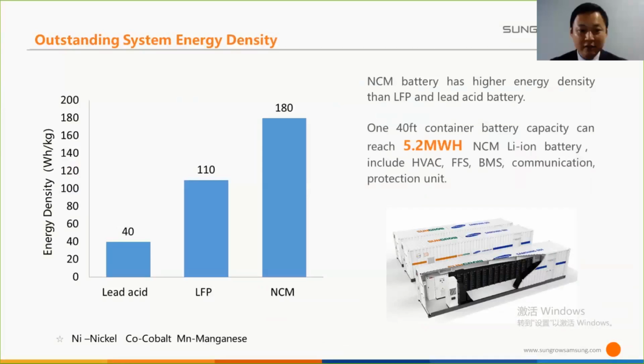Next, I want to introduce the C&I energy storage solution. Firstly, I want to ask why we need the ESS for some C&I projects. From the picture, we can see this typical electricity bill. In this bill, we can see two parts we can help: firstly the peak energy cost, and secondly the peak demand charge.